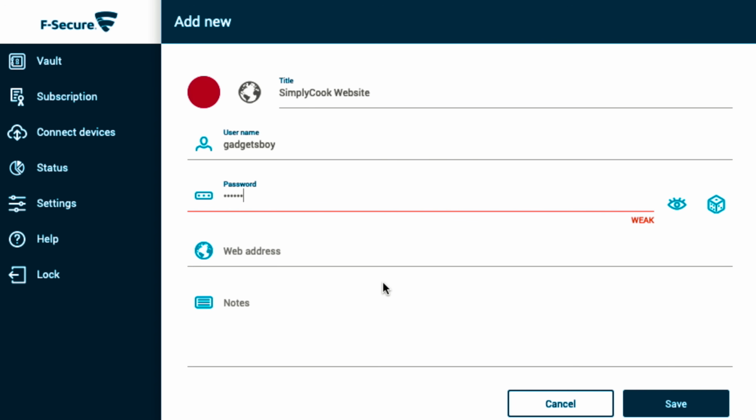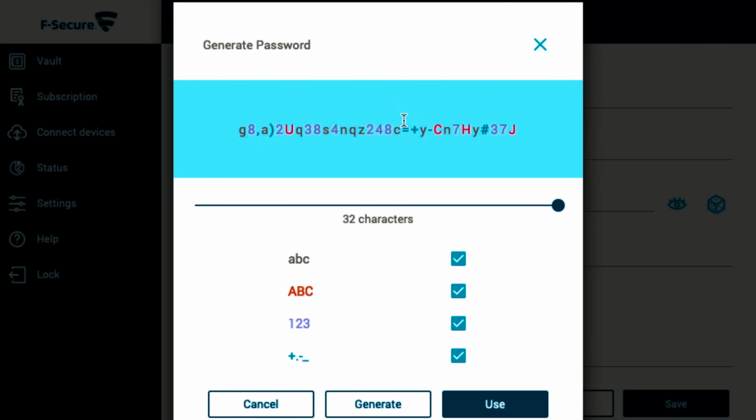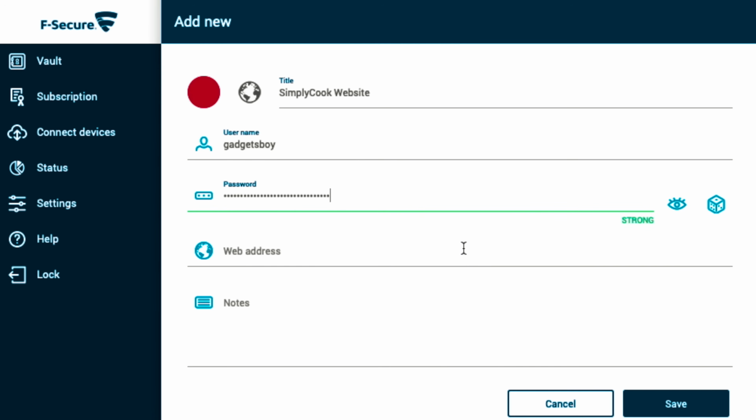So again, it's linked across my devices, so I don't have to try and remember it. I can just go back into this application and log in using my master password so I don't forget. So it's nicely secure again. I can then log in and use that password I've already generated. If I prefer, I can also set my own password, but I would recommend generating a super secure password that's full of different characters and all sorts that's hard to decipher.